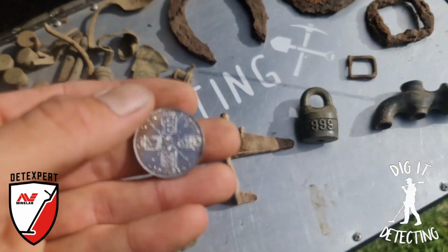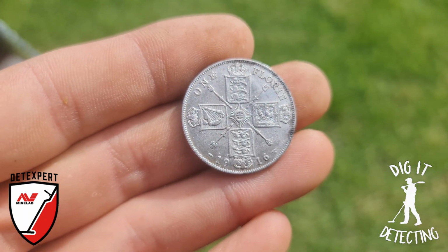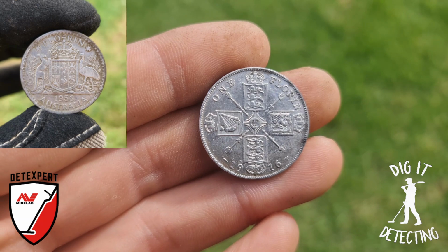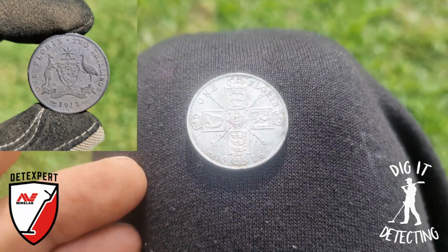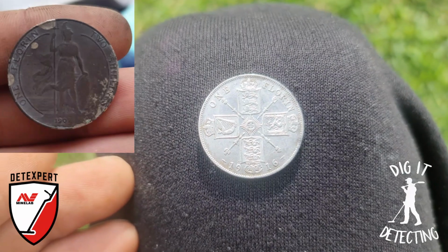So last off, and what a cracker too, 1916 beautiful English florin. I'll try and hold him as steady as I can there for you. And up the top left corner, I'll throw up a few other designs of the florins that we commonly find. Let me sit down, I'll be a little bit steadier, and I'll put him on my knee there. Basically a few other designs of the florins that we find though, and look, this one is just a cracker.